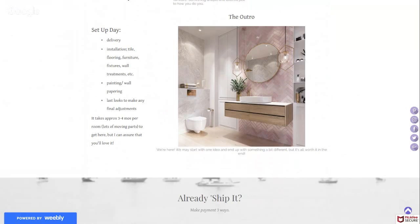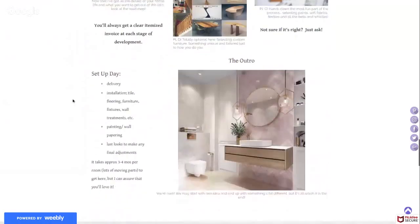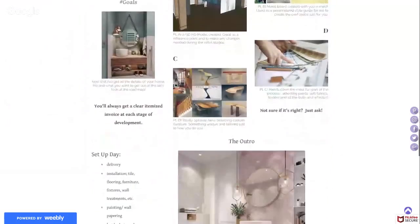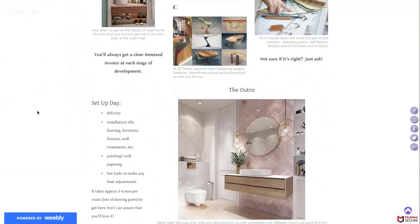So we may start with one idea, like see how close this looks to this. And you like this idea, but then we end up with something more open and fresh and clean feeling like this idea. So it does take, as I said before, approximately 3 to 4 months per room, lots of moving parts, as you now know, to get here. But I do all of these things, and I manage all of these other parts to make sure that you will really love it. As you see here, back to the mood board, I've got all the different color swatches from all the different pictures. And I use all of that and make sure that everything is consistent through and through. So that's why it's expensive to hire an interior decorator, because you're essentially hiring me to do all the stuff that's a headache for you to have to worry about.